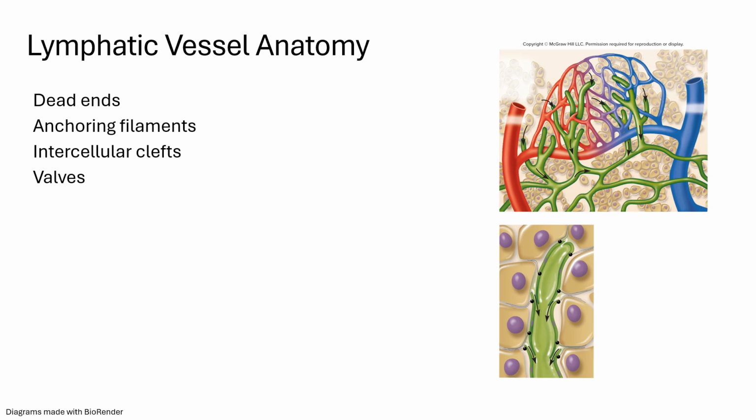Lymphatic vessels are kind of like dead ends, instead of like a blood capillary bed that's more like a cul-de-sac. These dead ends, we can call them lymphatic capillaries, and they're interwoven with blood capillary beds, as you can see in this picture on the top right. Lymphatic vessels have sections to them that kind of go like this, and at each of these sections, they're anchored down to the tissue below them.